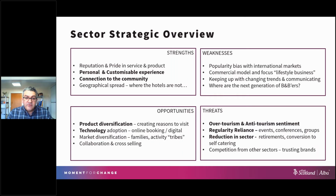And the other strength that came through quite strongly was the geographical spread. The bed and breakfast and guest houses are represented throughout cities, rural areas, islands, throughout Scotland, and often they're places where other forms of accommodation aren't available. So it's bed and breakfast and self-catering that have the greatest distribution, and therefore ones that provide the greatest range of services to people.